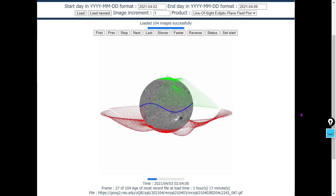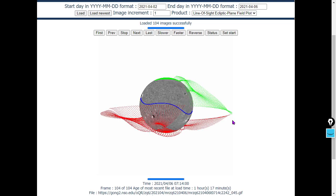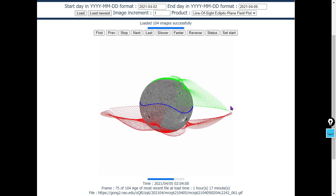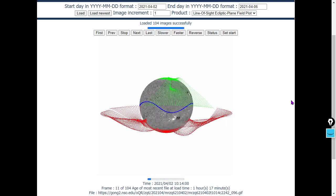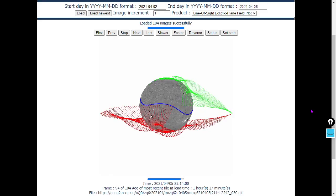That blue line is a reference to the solar B field. And the rest of it is basically just a three-dimensional view of the current sheet. And the Earth orbits the Sun very close to the solar equator on what we call the ecliptic.